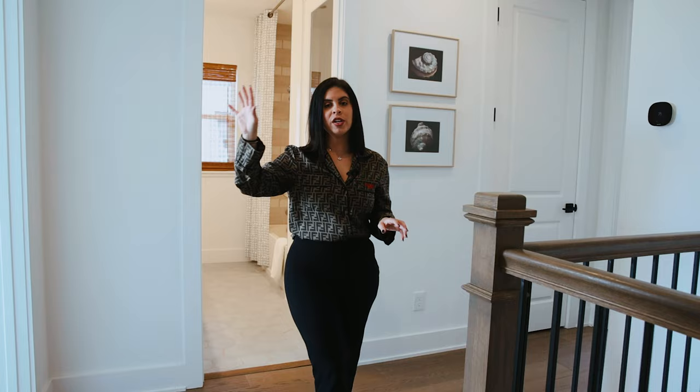The rest of your bedrooms are going to be on this side of the second story floor, so you have 2 bedrooms on this side, 1 bedroom here, and the shared bathroom.